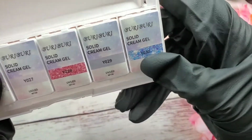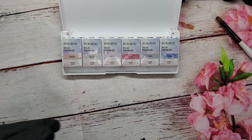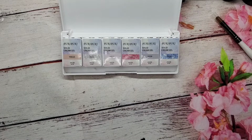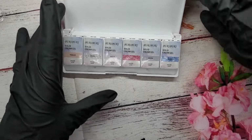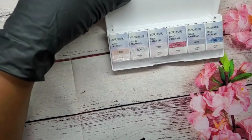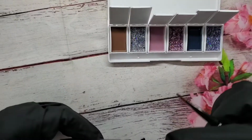And then if you still find it not smooth, you can always go in and lightly buff it, because you don't want to remove too much of the glitter. And then you'll add your top coat after you cleanse the nail and get rid of all the dust. So I got my swatch sticks out. So we're gonna go ahead and start swatching.